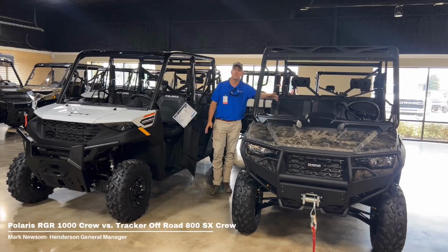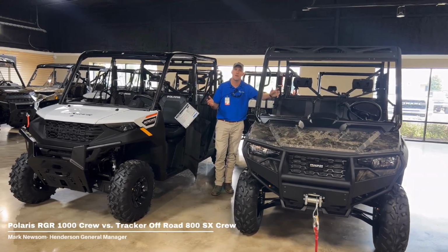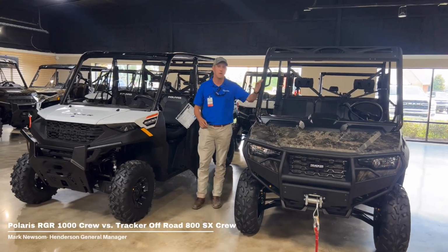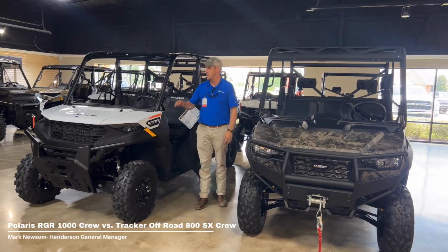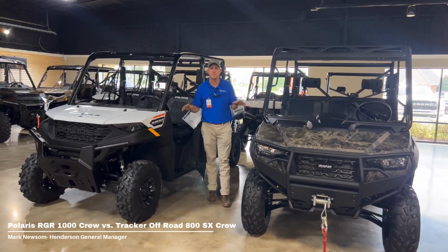I'm starting to get ready for hunting season. Boating season's winding down. I'm going to fill feeders and put out cameras Sunday. I hope you are too. I'm looking right now at a Tracker Off-Road 800 SX and a Polaris 1000 Ranger. We're going to go over the differences of these two units.